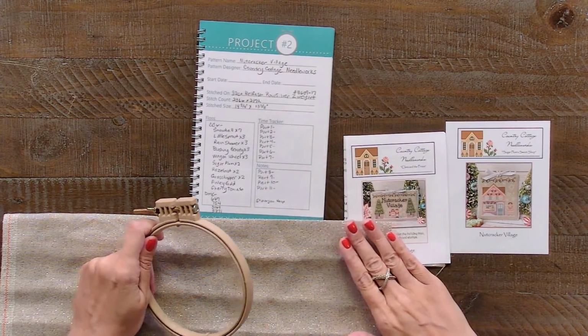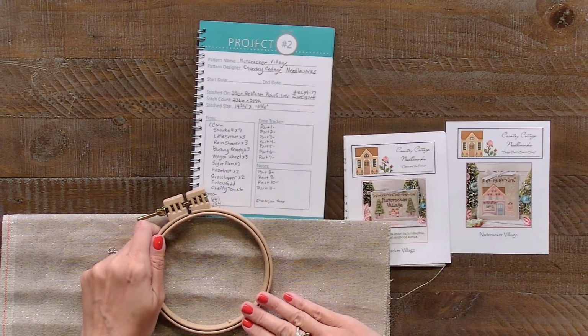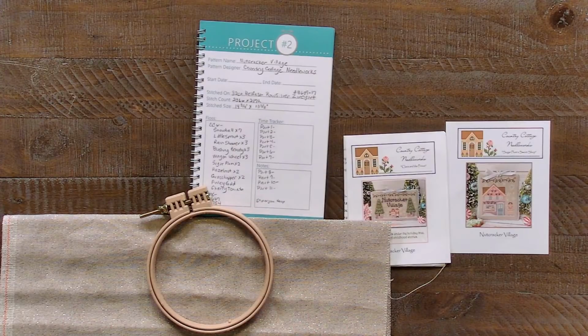I haven't used the linen before, but Cheryl recommends using a 5-inch Morgan hoop, and so I'm going to try that out, and I'm going to let you know how I think that goes.